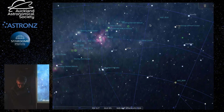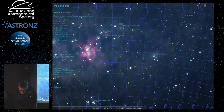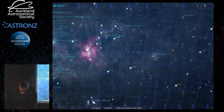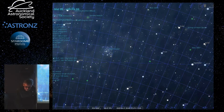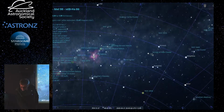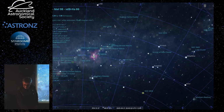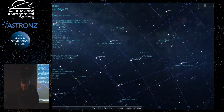And then what I might do is, there's several. You can see there's lots of other star clusters all over the place here. The Whirling Dervish cluster, I hadn't heard that name before. They make up all sorts of funny names. Hand cluster. That one, Melotte 98, is quite a nice one again for a small telescope. What I would recommend you do is just trail through this area, because there's quite a lot of things. Not just star clusters, but interesting patterns of stars. You might see a little bit of faint nebulosity, worth just a general exploration.